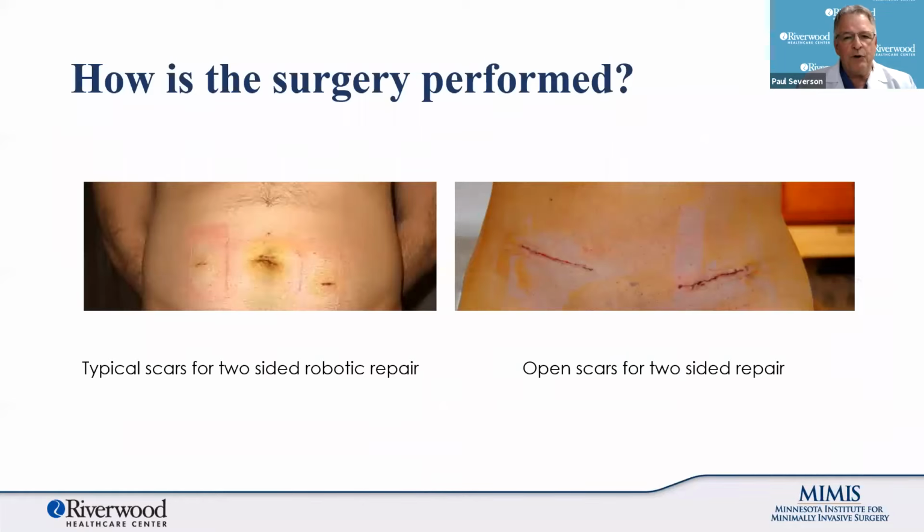So if we take a look at the next slide, it'll show what does this look like after the surgery. Well, if you look on the right, you're going to see a patient with a traditional bilateral, meaning both sides, groin hernia repair. There's 2 incisions that's done very nicely. Doesn't look too bad, but they're painful, and the patient will frequently take maybe a week before they can hardly stand up straight, have quite a bit of pain, and they will have to protect it with at least 6 weeks of not lifting and modified activity.